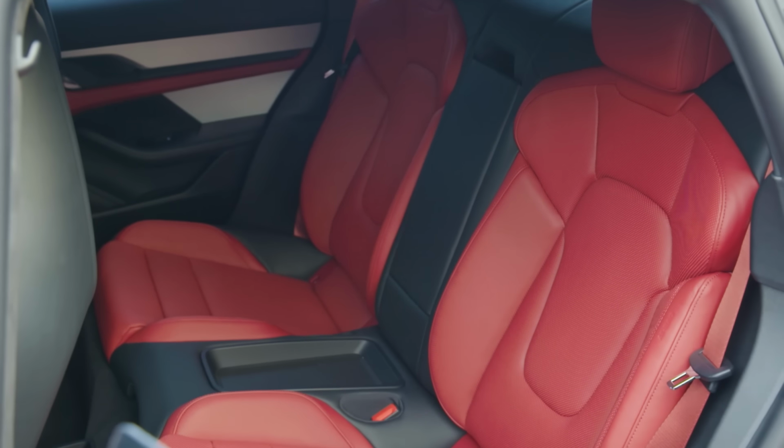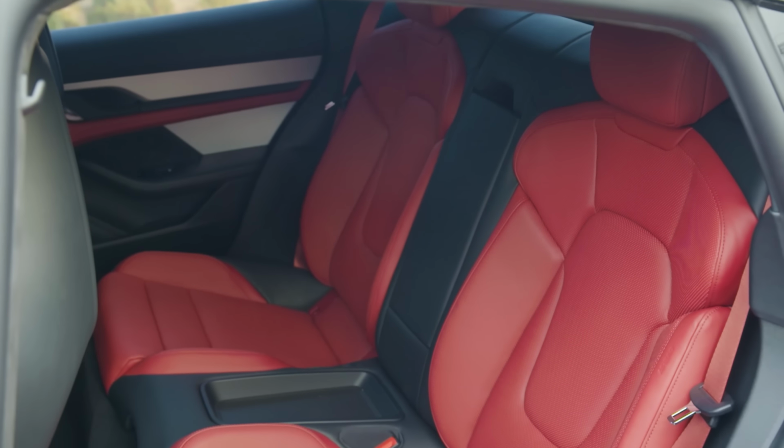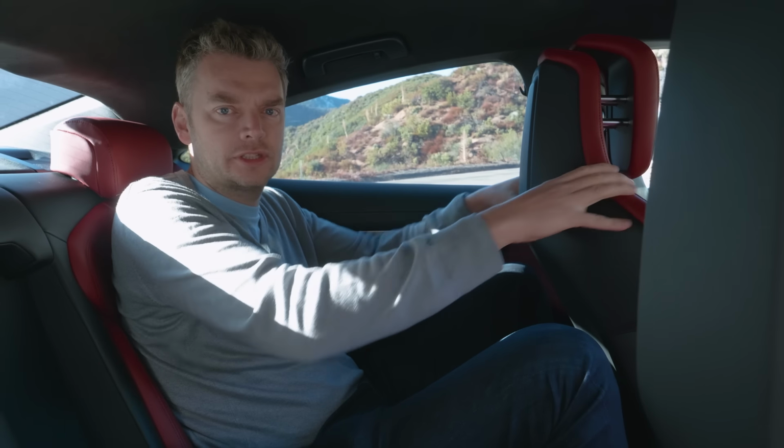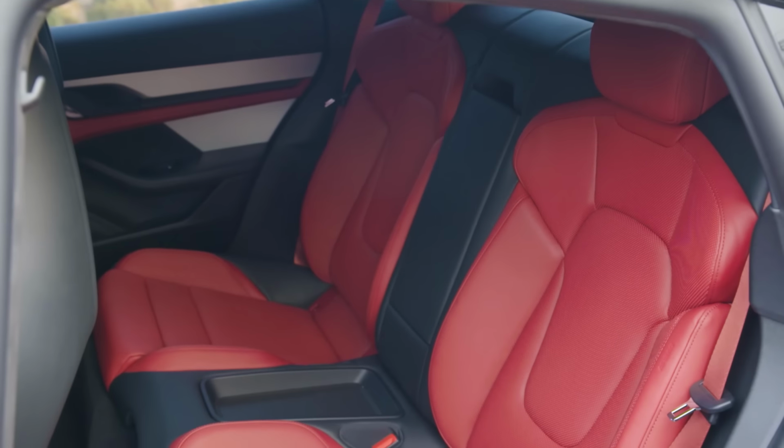The wheelbase on the Taycan is actually a few inches shorter than it is in the gas-powered Panamera, and here in the back you can feel the difference. Having said that though, I'm 6'4" and this driving position's set up for me, so it is possible, even if my knees feel kind of up around my chin.